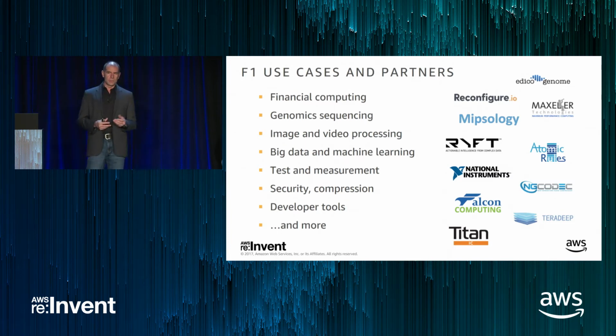If you look at genomics, we'll hear about that in a moment. It's almost a perfect use case for FPGA acceleration because you can get away with very few bits in processing genomics data and doing comparisons, for example, of two sequences of DNA.